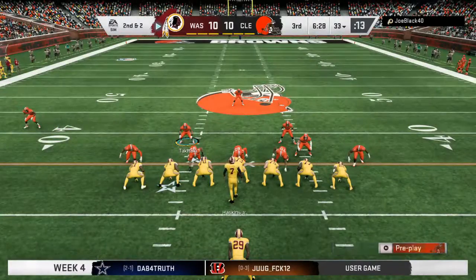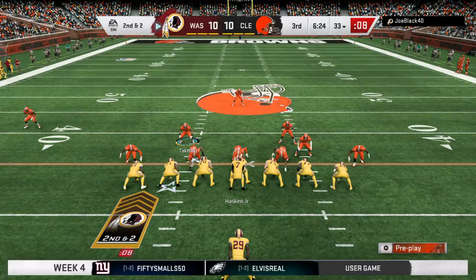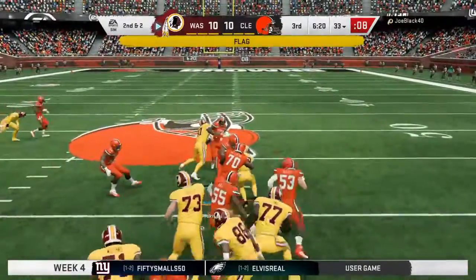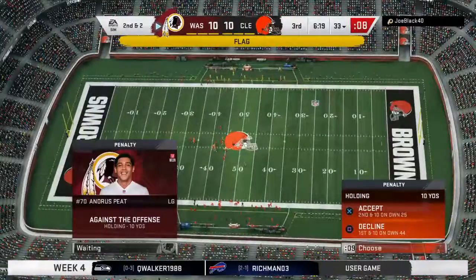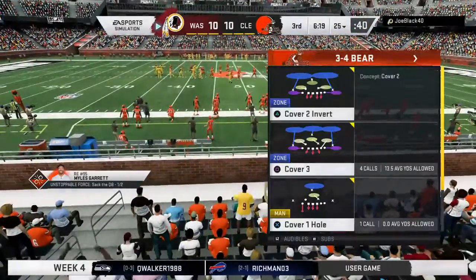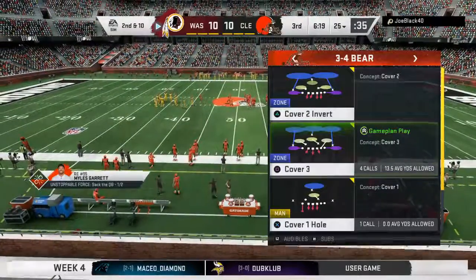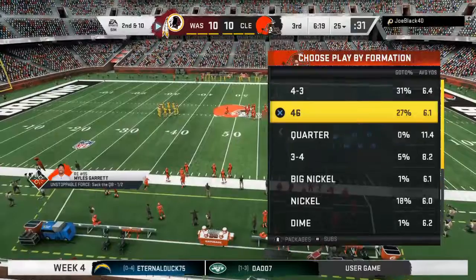Here's a 2nd and 2 now from the 33. Again, they run. Again, it's Geis. And he's going to be taken down here with a penalty flag on the field. So a decent gain, but all for naught on the penalty. It's too bad, isn't it? They were feeling pretty good about it. Only people celebrating? The guys who just gave up that play.